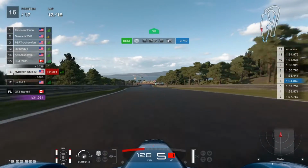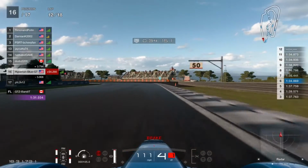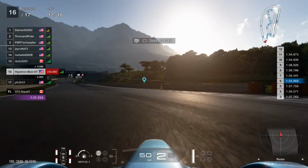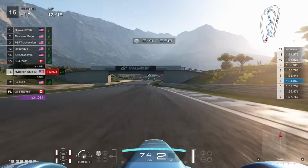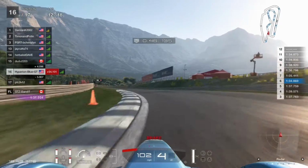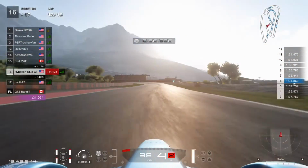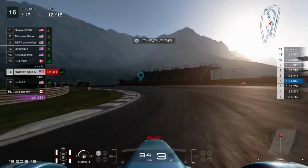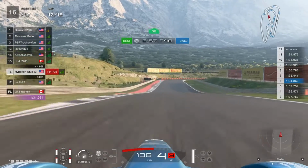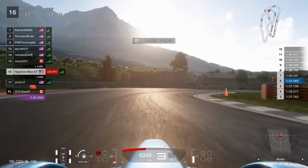Now it looks like this is going quite well to see how the top 3 drivers are still going at it. It's going to be very long to see if they can avoid being overtaken. Looks like Damien K 2002 is in the lead. Timon and Putin is in 2nd place. Now he's going to be catching up to stay on the main focus, and the good thing is it gives a little waiting time for the top 3 drivers to take off with some more racing action out there.